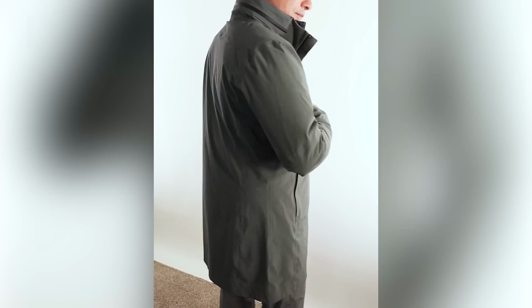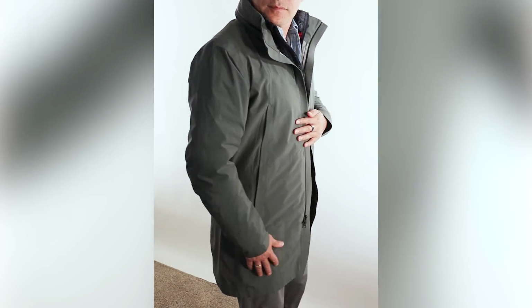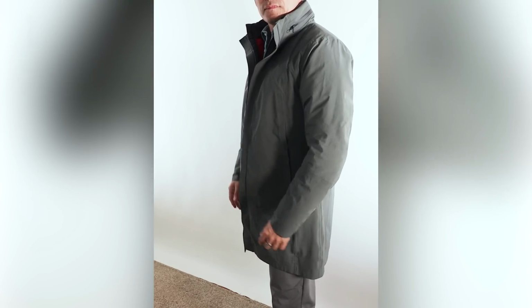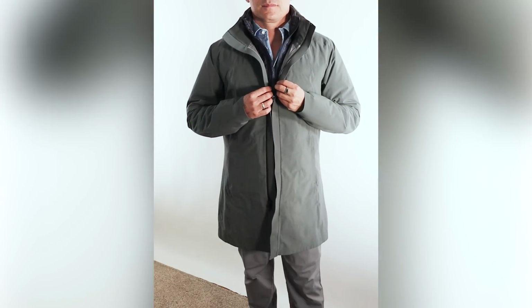Now, in my opinion, a quality shell jacket's going to have some key characteristics. First up, made from a material that stops the wind and repels moisture. Next up, it should have adequate coverage. This jacket should go well past your buttocks. When it comes to your arms, it should go to your wrists, and it should have a hood that comes out to cover your head.